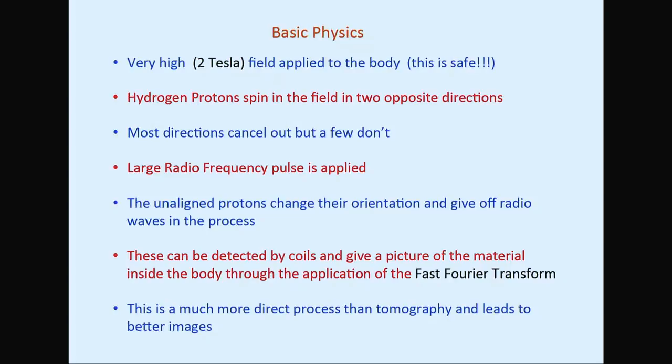Then they apply a very large radio frequency pulse, and the protons, which are spinning out of synchronization with their fellows, realign, and as they realign, they give off radio waves. You can then detect these radio waves as they come out by the coils in the device, and using a bit of mathematics called the fast Fourier transform, you can then reassemble that into a picture, and that's how an MRI picture is constructed.